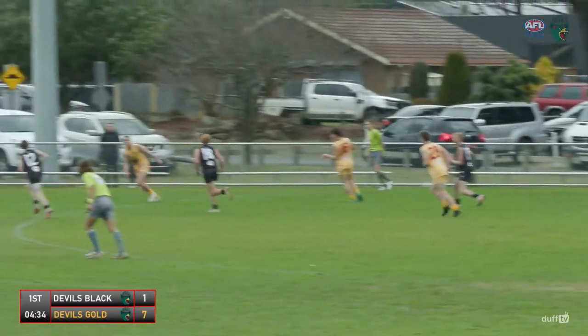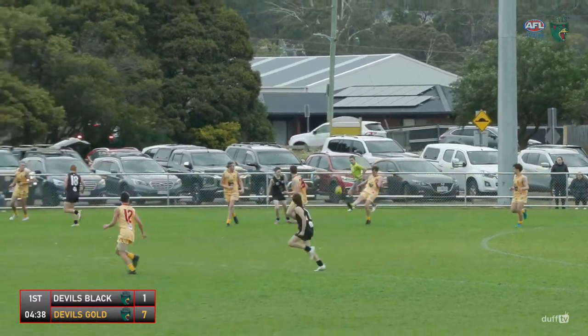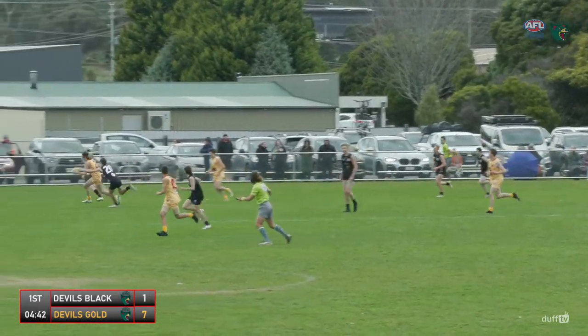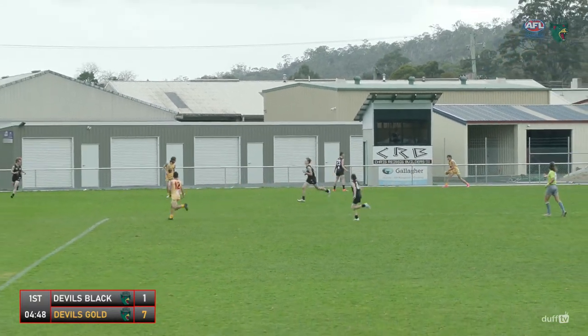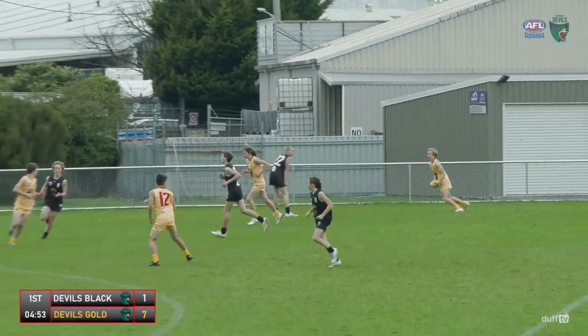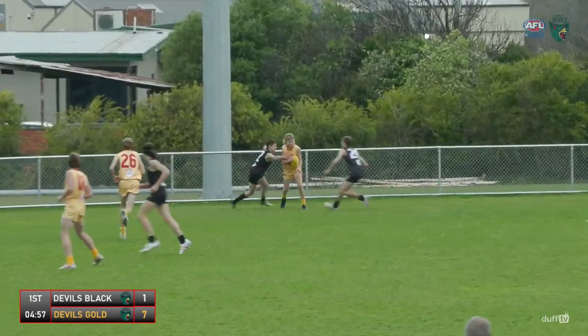Terrific handball, and the ball has been repelled out of half back. Mannion kicks the ball forward. William Free has it, showing good pace. Mason Whitney, who's had a lot of the footy here in this first quarter, finds a nice neat target of Russell once again. Those two boys finding plenty of the ball.